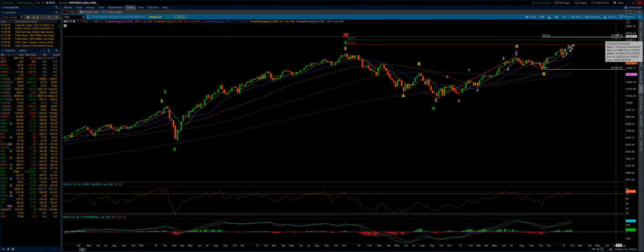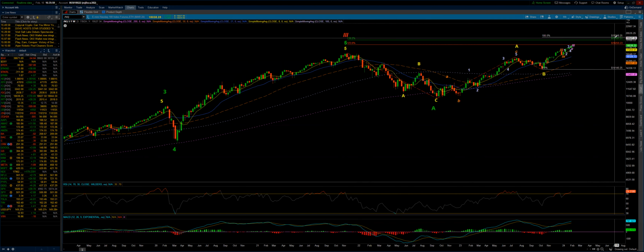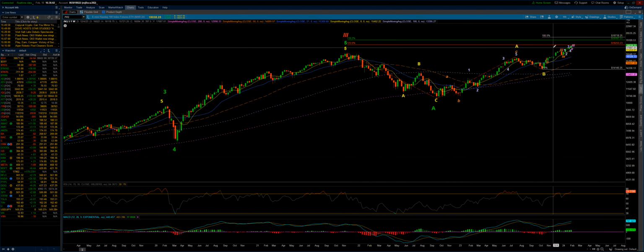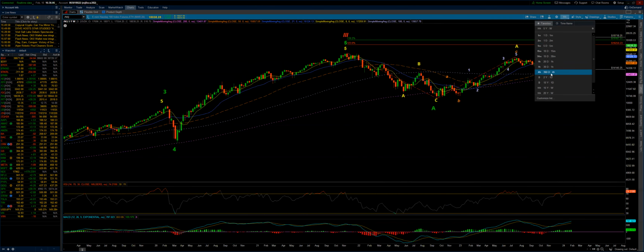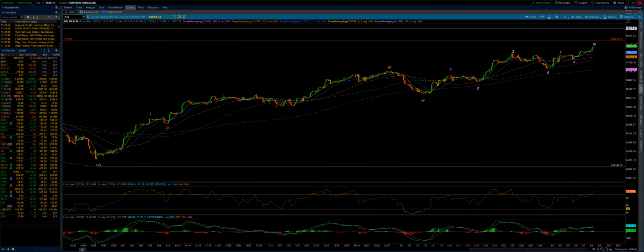The C wave in the S&P, the C wave in the NASDAQ, up there, top of the limits. Above the 382. So where can we go? Let's start to fill in the lower blanks and see what we come up with. I'm going to drop it right down to that hourly chart. And let's open this up.